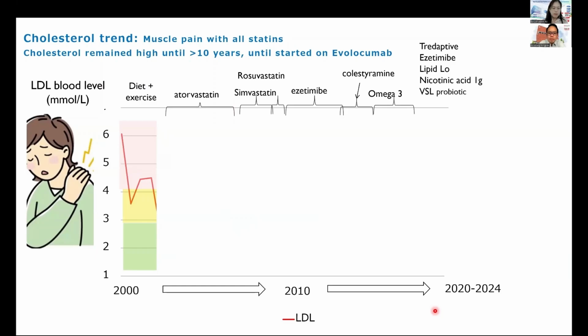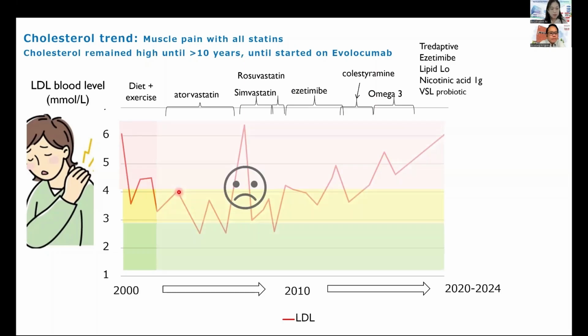So let's see here. Look at millimoles here. I put in the red zone what's considered high. So his LDL was very high at 6 initially. He tried diet and exercise, which was the correct thing to do. It did come down, but he couldn't really sustain it. So therefore, the doctor did the correct thing, which is to give him statins. He tried 1, after 2nd, after 3rd, but with every statin, it was just so painful.